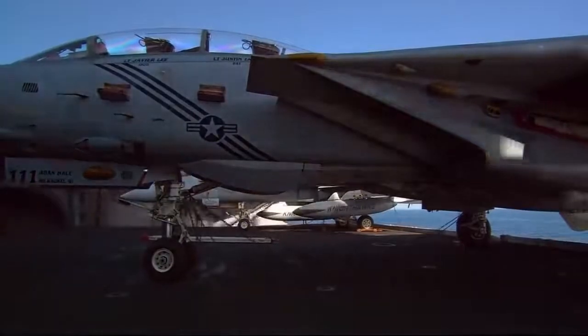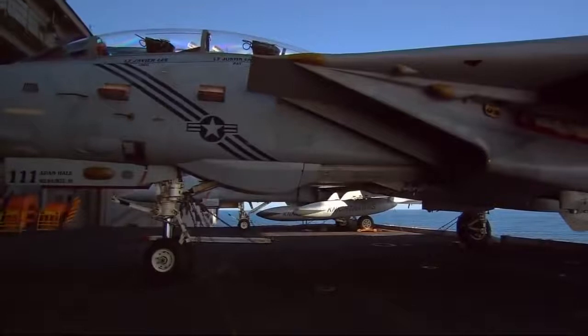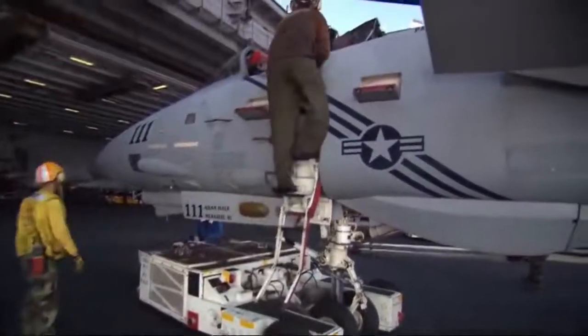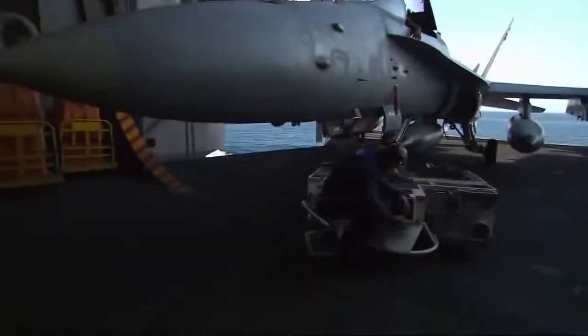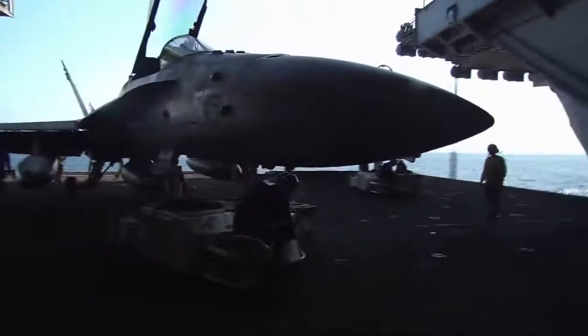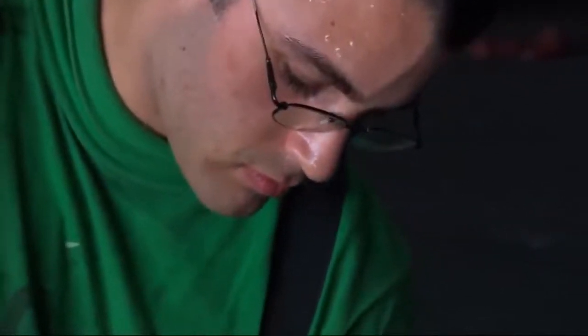The Tomcats, as you well know, are aging, and they're aging rather fast, so they require more maintenance man hours per flight hour than, say, the Hornet. The Hornet, on the other hand, is still relatively young, comparatively speaking, and there aren't as many maintenance man hours required. Tomcat maintenance squads must work almost four times as many hours to maintain their aging aircraft.